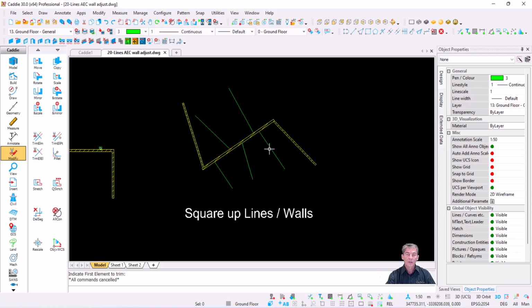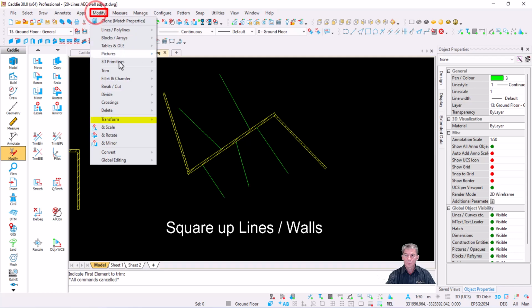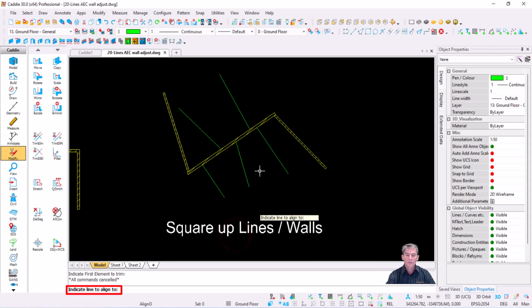Now I'm going to show you the new command in Caddie 30. Now the new command, if I go to modify, transform, the same path, at the bottom it says align walls lines relative to another. That means either perpendicular or parallel. So if I click on the command, Caddie will ask us indicate line to align to. So this is going to be my master line. So I'm going to indicate the wall, and then Caddie asks us indicate line to align. So it can either be a wall or a line.